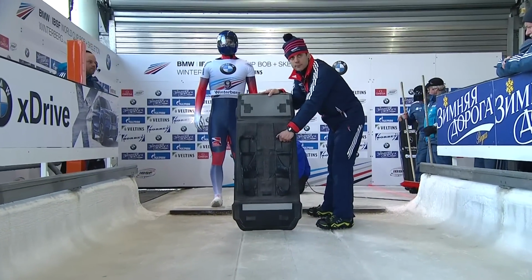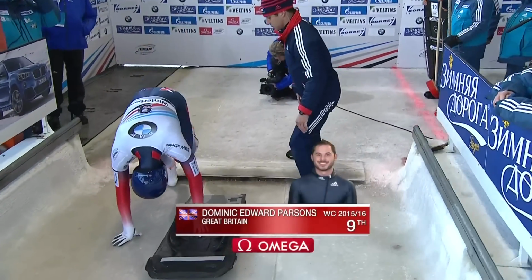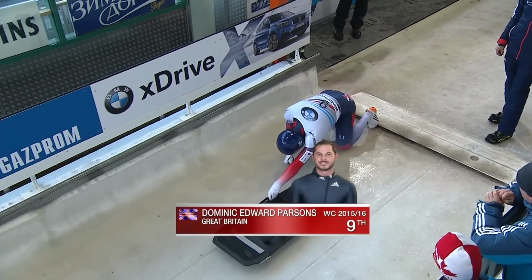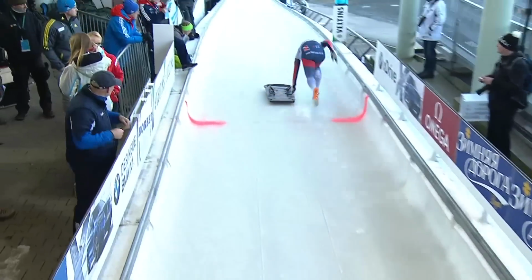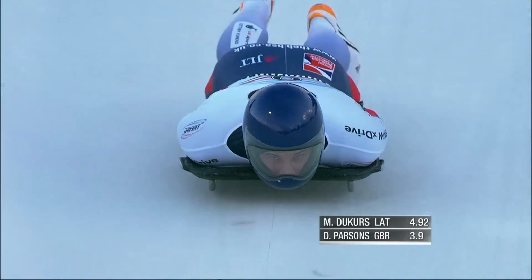Next up, Dom Parsons from London. 28-year-old now, lives and works in Bath. Engineering student, studying advanced combustion engines. He's a Bromley-supported athlete, so Richard Bromley will be feeding in whatever he can to try and help this athlete.